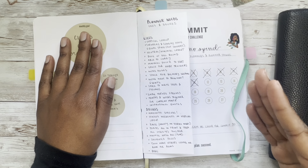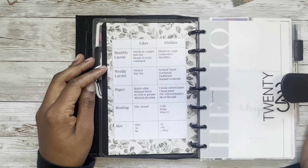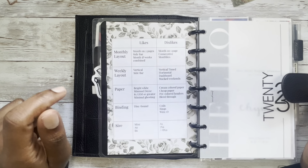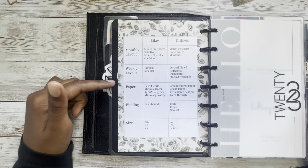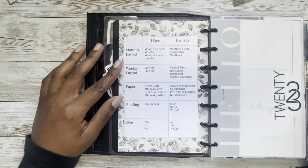So what I did is I made a little chart for myself inside of my planner. I just used a Word document and made a little graph where I put my likes and my dislikes. For me, it was easier to compartmentalize this into the categories that are important for me. If you're going to do something similar, you might have different aspects of planners that you like. But for me, what continued to come up in the video was that I needed a specific monthly layout, a specific weekly layout, the type of paper, the binding, as well as the size. And I printed this out.